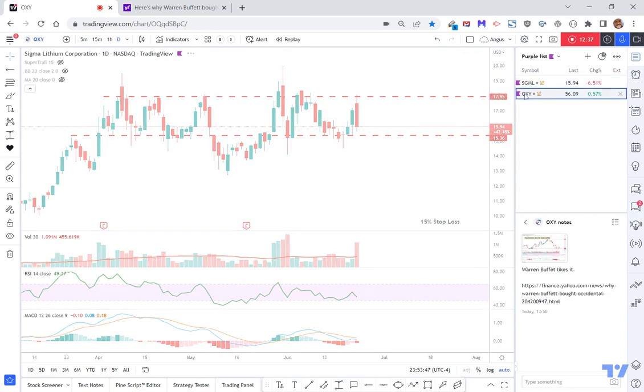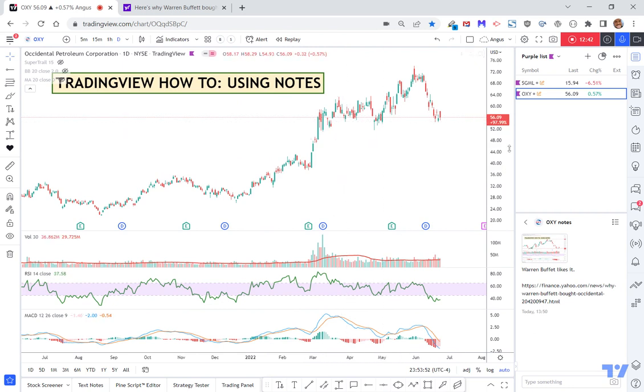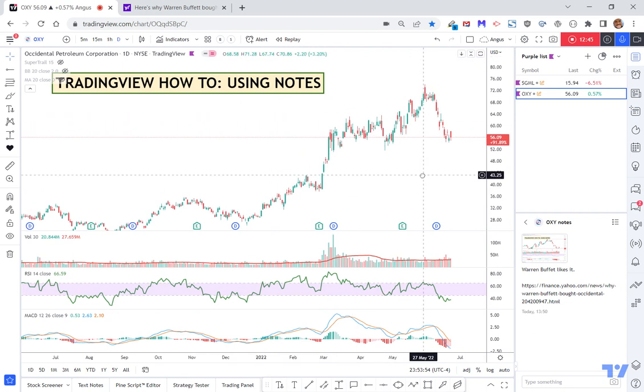So super, super simple tip, very easy. Anyone can do it. I thoroughly encourage you to add notes to your charts, especially around a purchase decision.